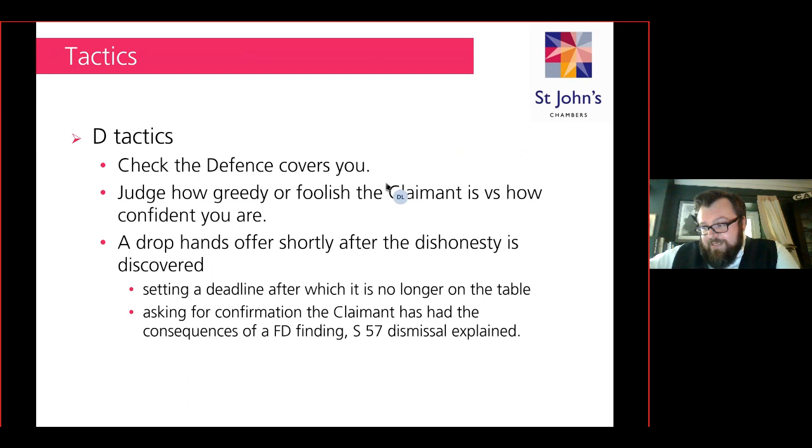I typically advise solicitors to make a drop hands offer as soon as an FD issue arises. You don't even need to say why you're making the drop hands offer or that it's to do with FD, but it is certainly helpful. And what I found useful is to set a deadline past which the offer is no longer on the table. And expressly, and this is important, ask for confirmation that the claimant's been told of the consequences of an FD finding and a Section 57 dismissal.